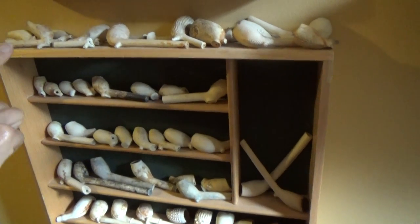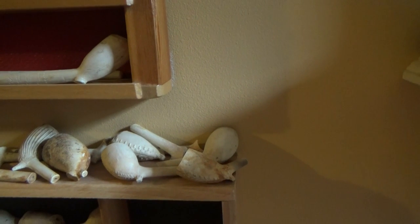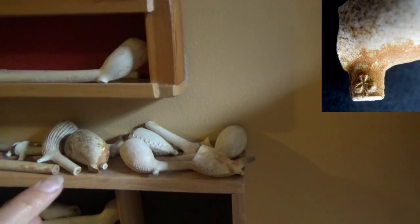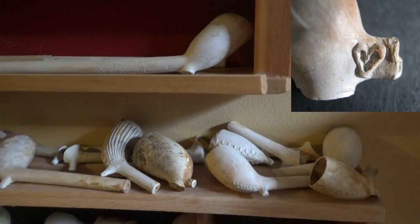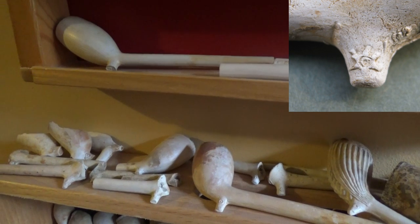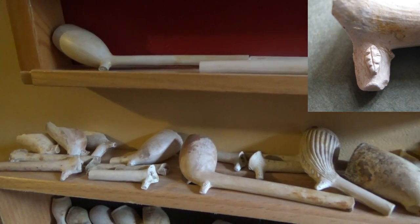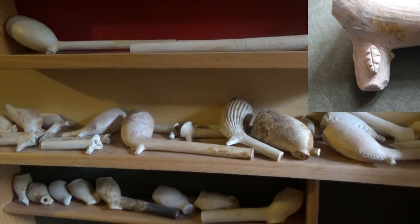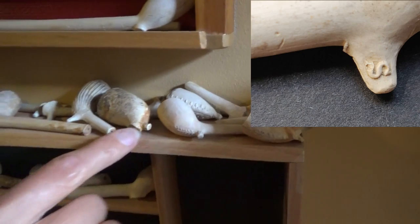Well, there's a little sub-collection here of symbols on spurs, which I'm really interested in as well. So you've got everything from little hearts. Yes. There's a tiny, tiny leaf on that one. Gosh, it's like you can just go deeper and deeper, isn't it? And tinier and tinier into the details of these pipes. Yeah. You've got circles and flowers and a little clover on that one.